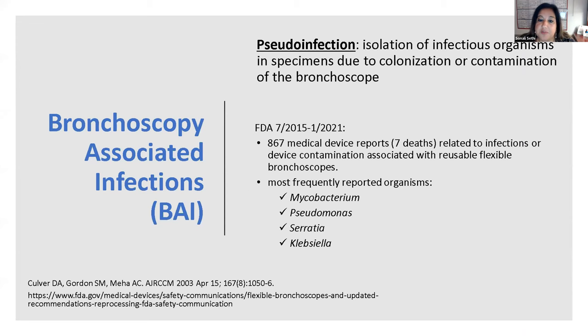So contaminated scopes have been linked to numerous cases of infections and pseudoinfections. We all know what an infection is, but what is a pseudoinfection? A pseudoinfection is isolation of infectious organisms in specimens due to colonization or contamination of the bronchoscope. So between 2015 and 2022, there were 867 medical device reports submitted with actually 7 deaths related to infections and reusable flexible scopes. The most frequently reported organisms you can see here were Mycobacterium, Pseudomonas, Serratia, and Klebsiella.